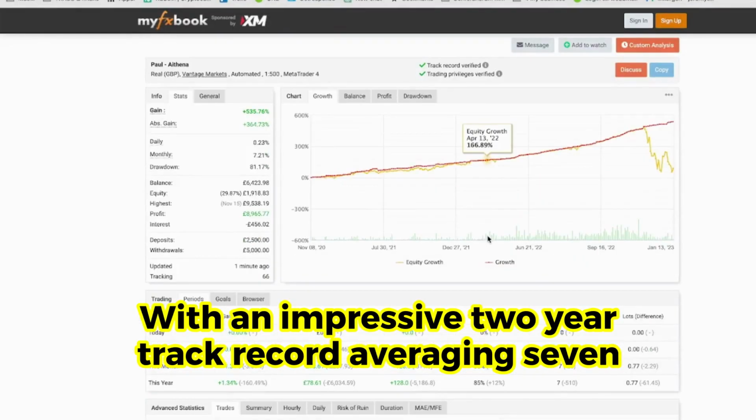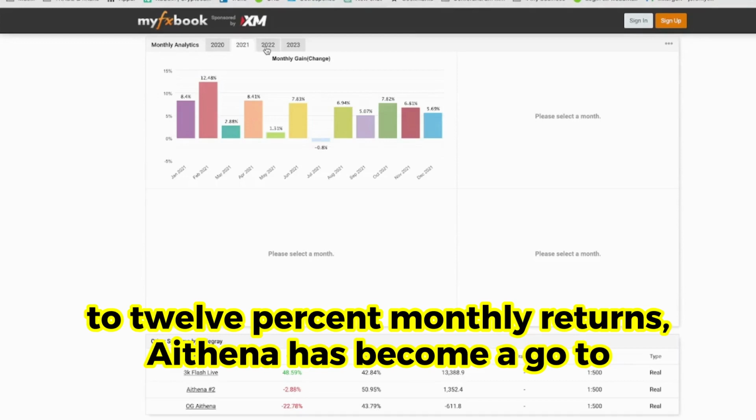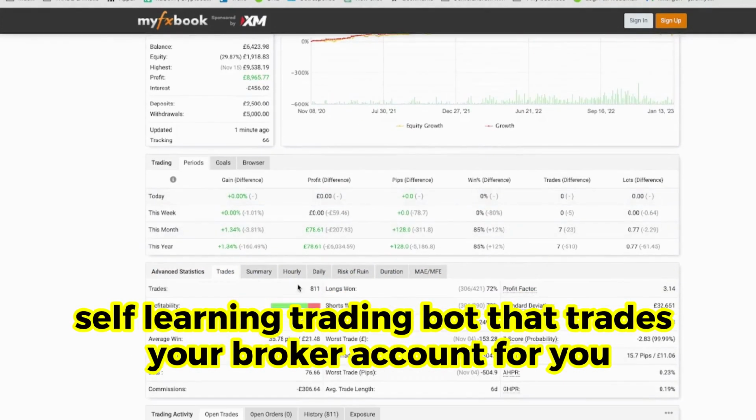With an impressive 2-year track record averaging 7 to 12% monthly returns, Aithena has become a go-to trading bot for thousands of customers worldwide. It's a hands-down, self-learning trading bot that trades your broker account for you.